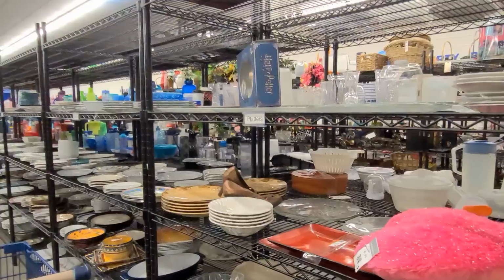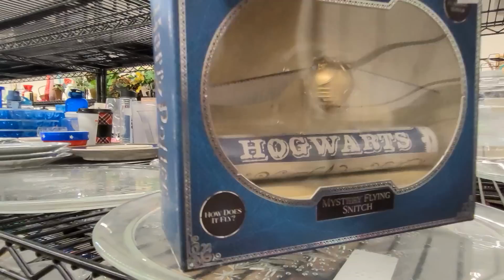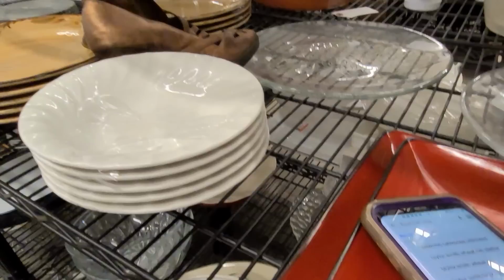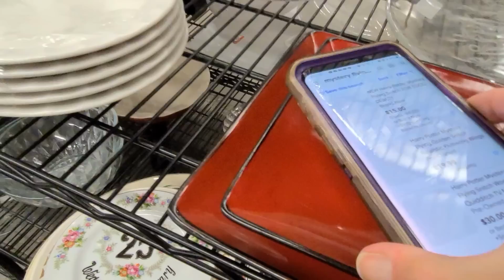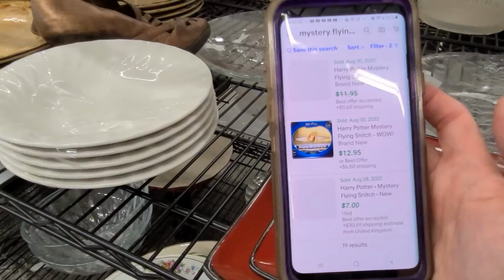Up here on the shelf is a Harry Potter piece. These are always worth checking. Harry Potter is very, very popular. They want $20 for this piece. So while I have my phone out, we are going to check this mystery flying snitch just to see what eBay says it's worth in the marketplace. Typing in mystery flying snitch. Let's see. There it is on eBay. And it looks like $20 is just about, if not a little more, than retail. We will keep going.